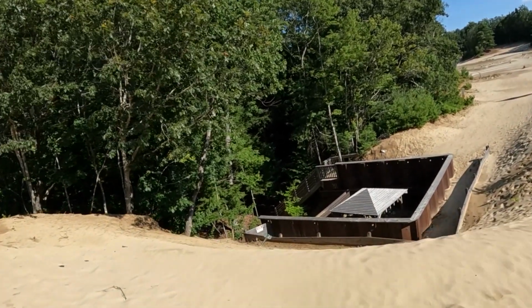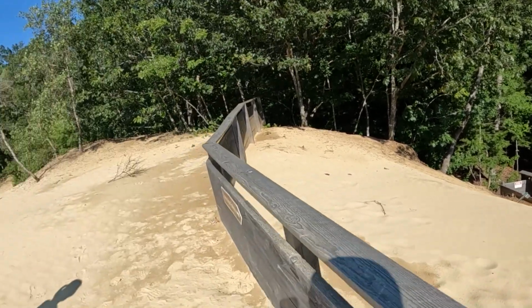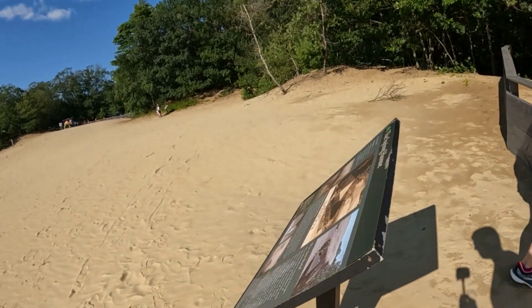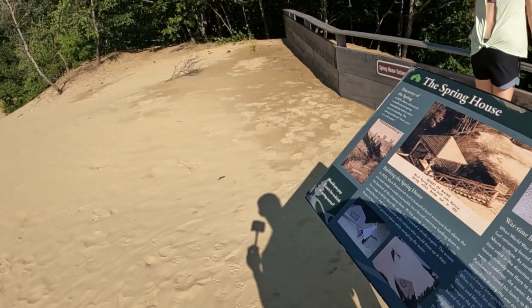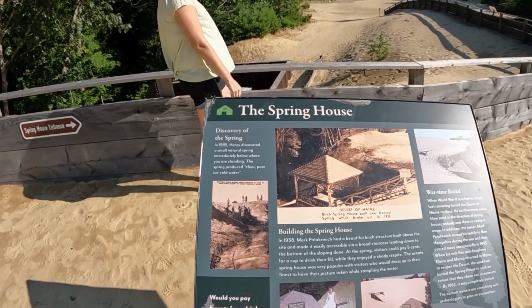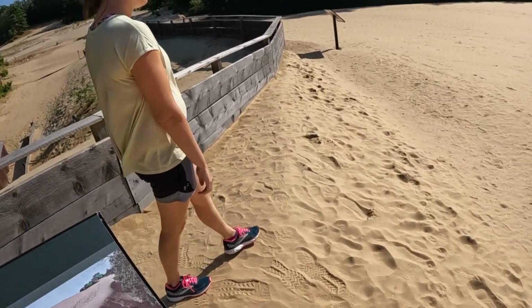So you can go down and see the spring. Visitors would pay 5 cents to drink a cup of the spring water. Oh, so it's supposed to be lucky or a Fountain of Youth or something? No, it's just spring water. Maybe that wasn't super heard of back then.